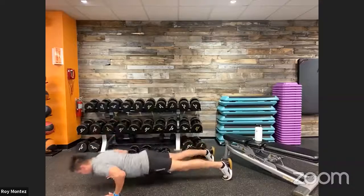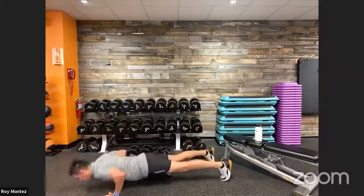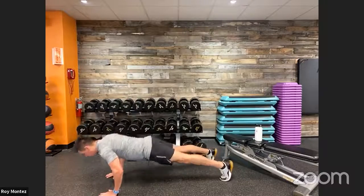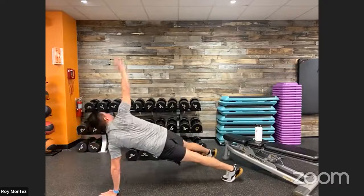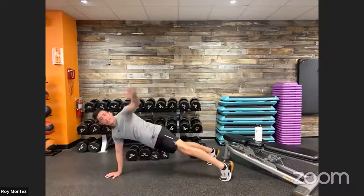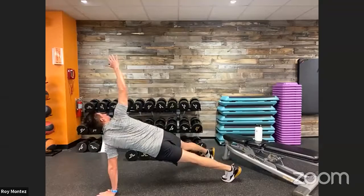Good. Watch that gaze. Our toes should be on the floor as well. Try to keep those hips square to the floor, so that rotation of that spine is only in that upper body. Last 10 seconds here, team. Good job. Stay with us.